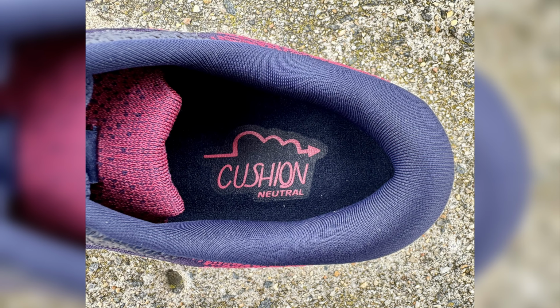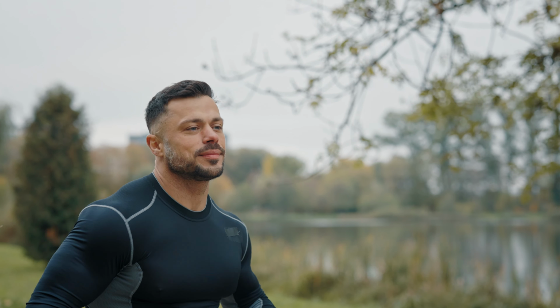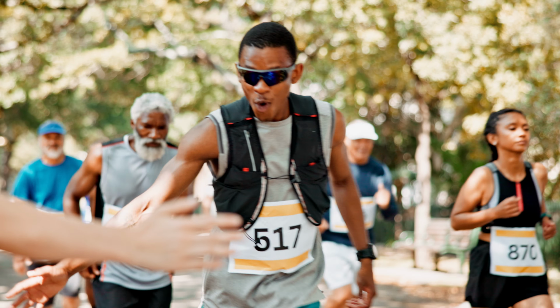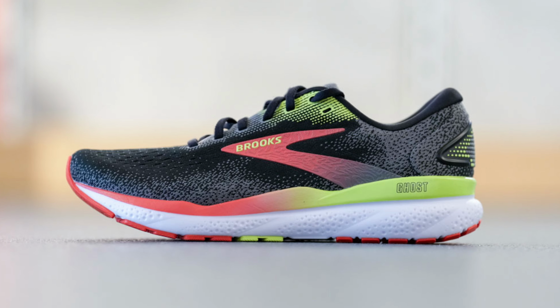The fit feels great, with a well-padded tongue and ankle collar that enhance comfort right from the first step in. Additionally, the upper's design is simple yet elegant, contributing to the overall aesthetic of the shoe without compromising its functionality. This combination of comfort, breathability, and style makes the upper one of the highlights of the Ghost 16 for me.